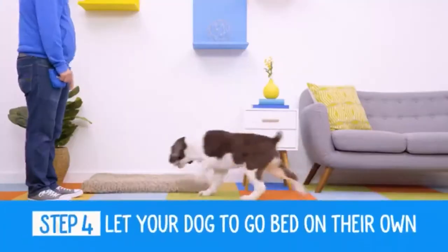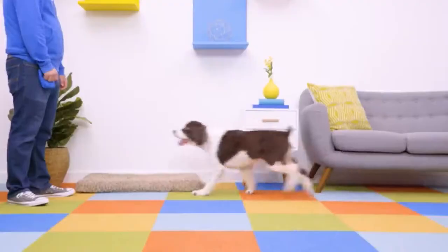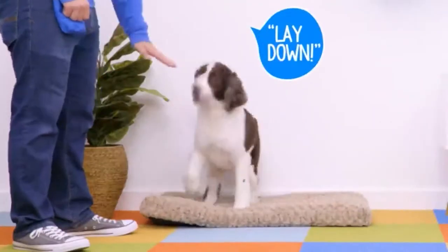Step four, let your dog go to bed on their own. Now that your dog knows that touching the bed equals a reward, let them put two and two together and go to bed on their own. When they do, reward them. Do this a few times and try having them lay down while you're at it.